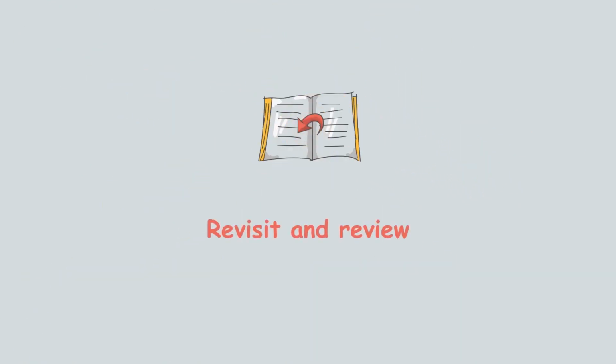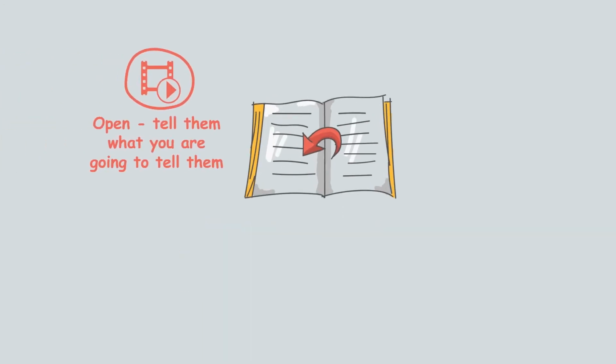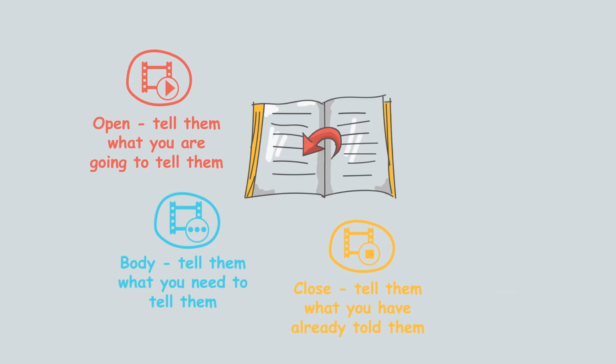Consideration number 5, revisit and review. If this part is utilised correctly, it will deepen the learning retention and increase potential for behaviour change. There are 3 main stages to your presentation: the opening, the body, and the close. At the open, you tell them what you're going to tell them. During the body, you tell them what you need to tell them. And on closing, you tell them again what you've already told them.